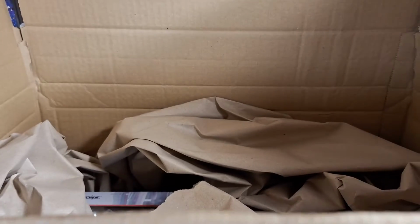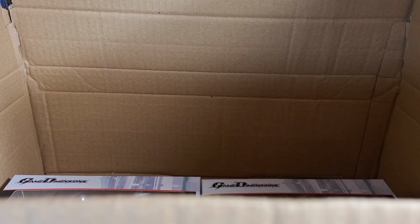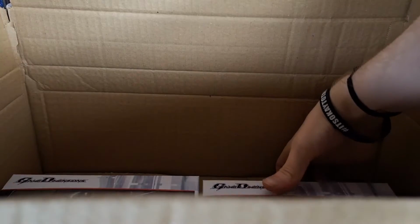So my apologies about this mail portion of the video. I didn't expect it to be as much of a fail as it has been, to be honest. But I thought we'd just do the mail opening quickly, especially since there was that big honking dent in the top of the box. But it looks like they are in pretty good condition.